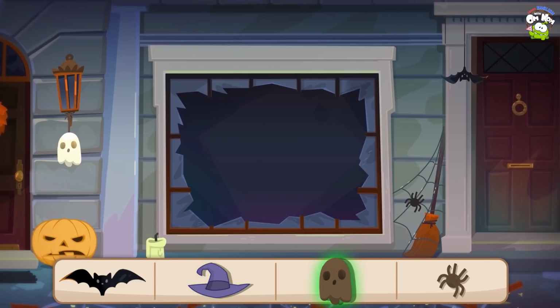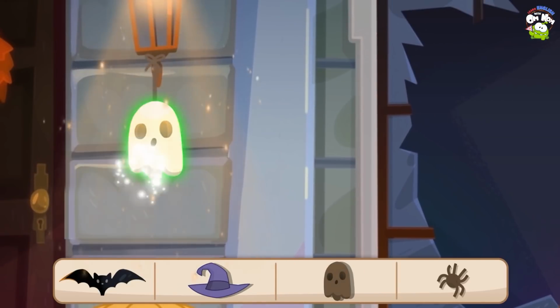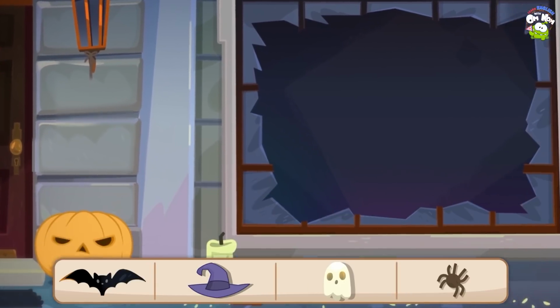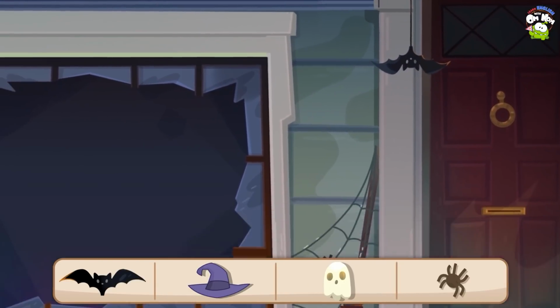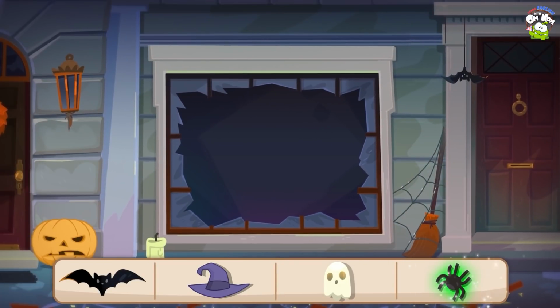Can you find a ghost face? It's there, hanging on the lantern. Last but not least, we have a spider. Is it there? No, it's here, by the broomstick on a web. Excellent job! You did it!